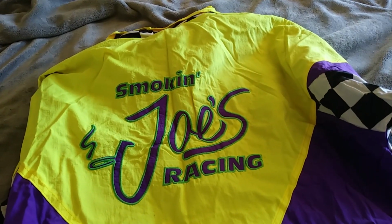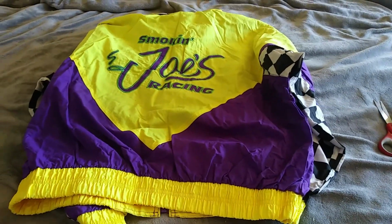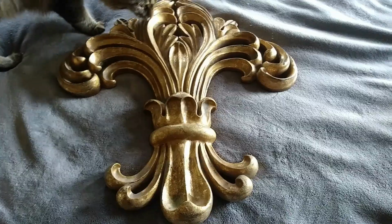And this is what the back looks like. Smokin' Joe's Racing. Brilliant. The 90s never stood a chance with the wind.